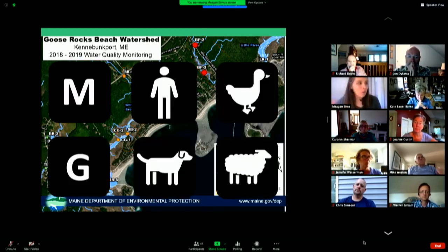So to orient you to my next figure, I want to show you what these big icons stand for. And so I want to show you sort of visually where in the watershed we were seeing different sources. And so if you see a black square with an M, that means a mammal. So a mammal is general. It includes humans, it includes ruminants and dogs. It's this overall group. And then you have humans specifically.